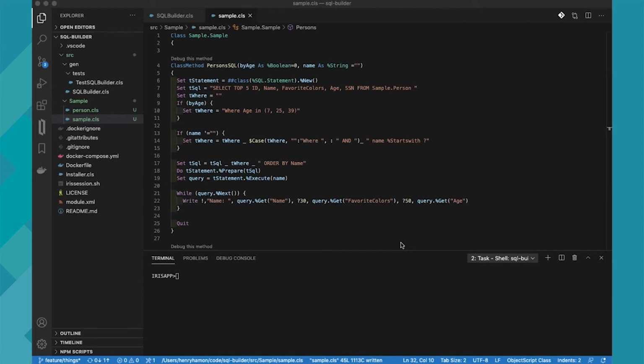So first of all, let me explain the problem that motivated me to create the SQL Builder. When I started to work with some clients here, they used a lot of dynamic SQL. They create the queries using strings. They put conditionals to decide if they will use the where clause or not, like this example here. This method receives 2 parameters, and depending on the value of each parameter, they will put this where clause or not. Let me show you here.